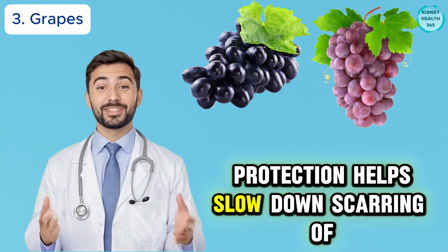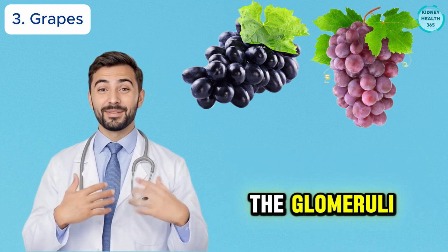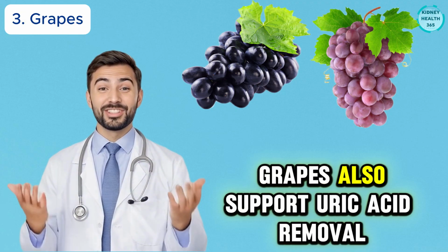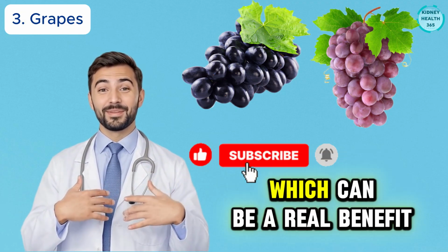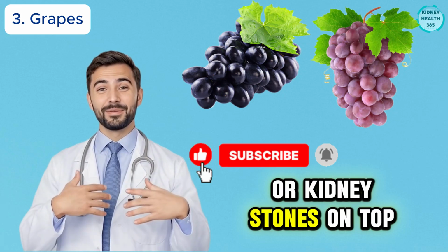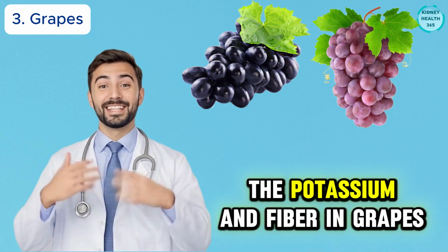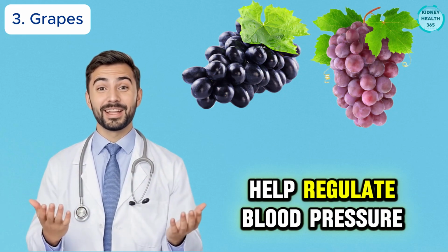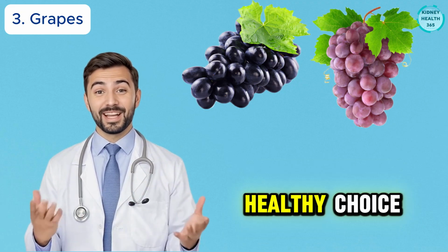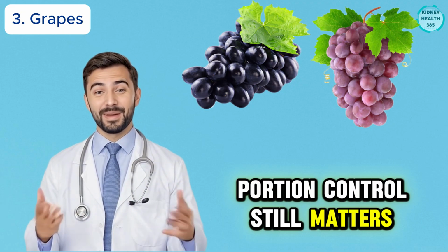This protection helps slow down scarring of the glomeruli, the kidney's vital filters. Grapes also support uric acid removal, which can be a real benefit for people dealing with gout or kidney stones. On top of that, the potassium and fiber in grapes help regulate blood pressure, further easing the load on your kidneys.